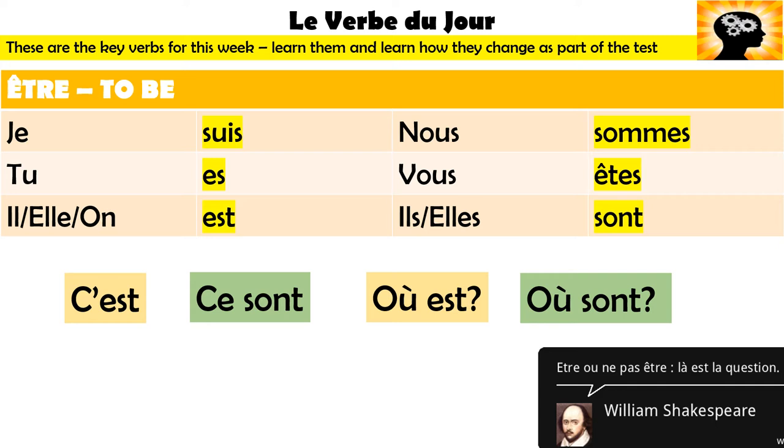So, où est means where is, and où sont means where are, and it comes from this. C'est is it is, and ce sont is like they are. You'll need to use these today, because we're going to be asking where things are in town, and you're going to have to say whereabouts it is. So these are our four keywords, and they all come from our verb être.